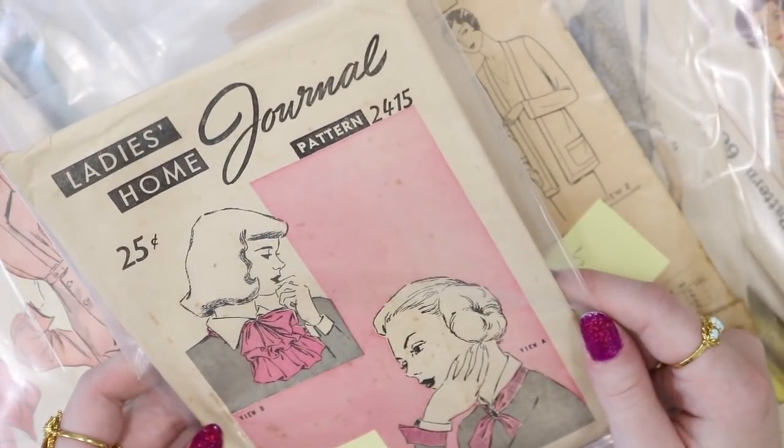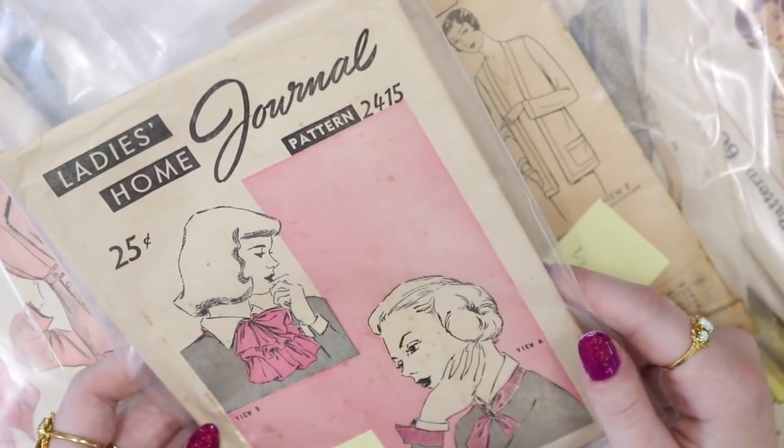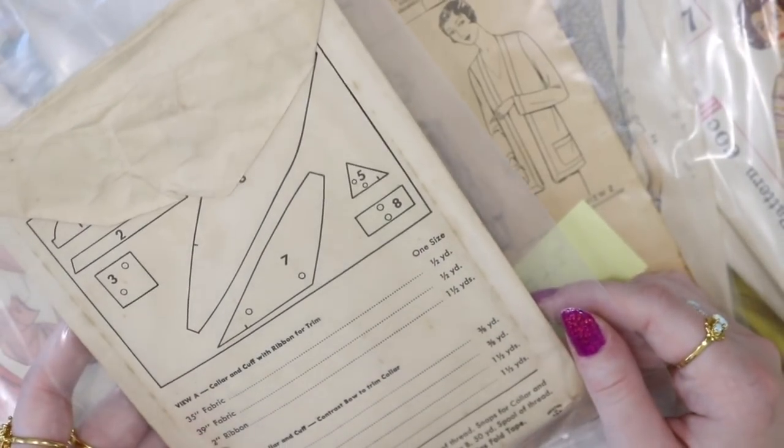Here we have a Ladies' Home Journal pattern, probably from the early 40s. I have no idea. And it looks like it is just for various different collar designs.